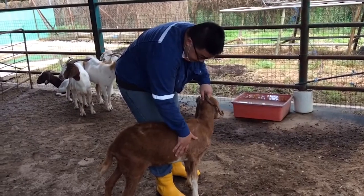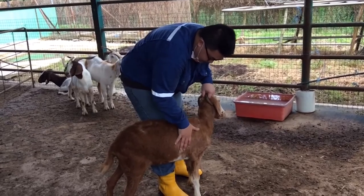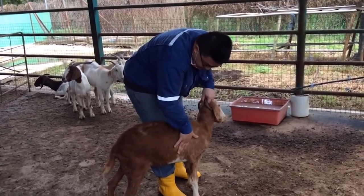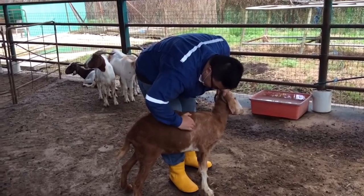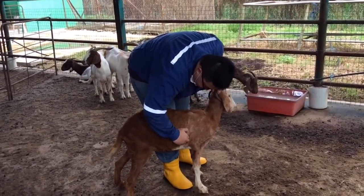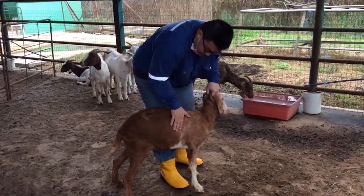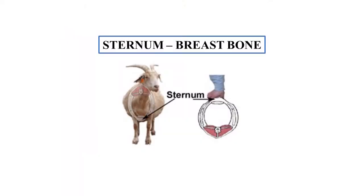So now is the rib cage feel. There is no feel of any fat of any kind attached to the ribs, along the intercostal muscle as well. Here are my fingers. There's no fat along the intercostal muscle. This is rated at BCS 1.